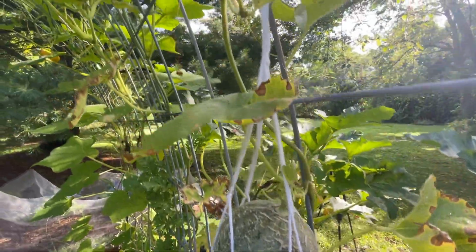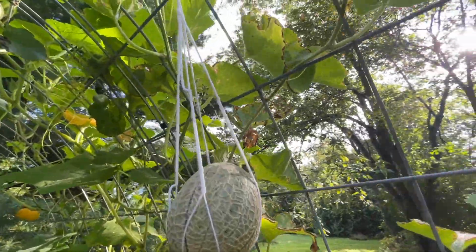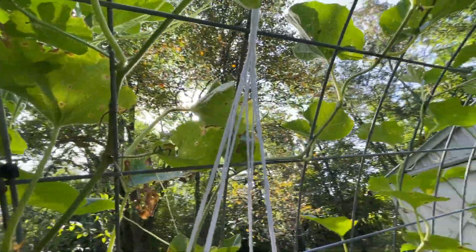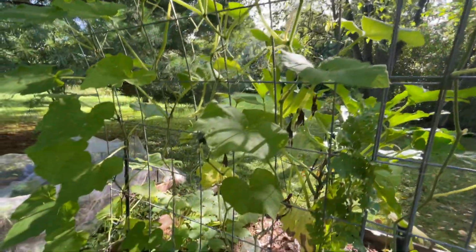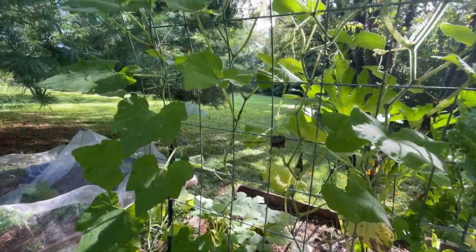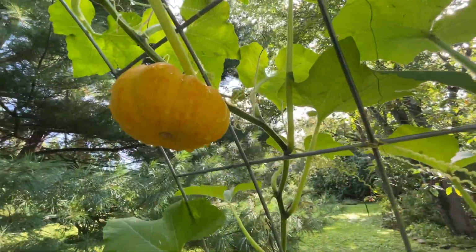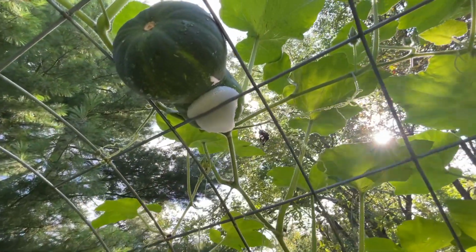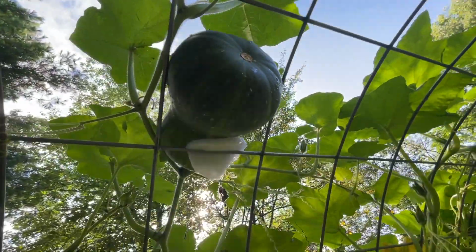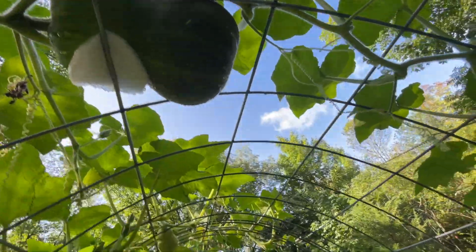I think we currently have 4 on this arch. So I'm really hopeful. This is our first time ever growing them. So send good vibes as they actually turn out. And then the only other thing back here to show you really is our little pumpkins growing, which we already harvested one of these and have it inside for our fall decor. They are so freaking cute. And then the other thing is this behemoth of a butternut squash. Look how big that is. I cannot wait to turn him into soup.